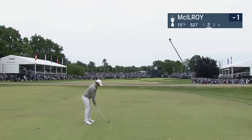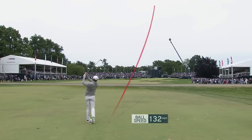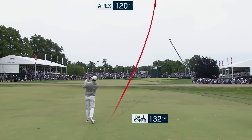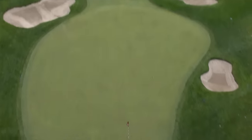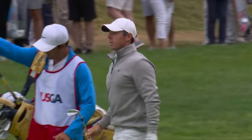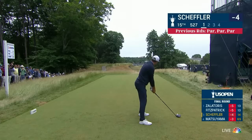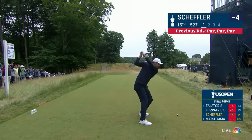Rory's got 186 yards. Back left pin. Should be green light. A really good pass at this one. Just left of it. And the former world number one, four-time major champ, Rory McIlroy. And Scheffler. He's parred the 15th three times this week.